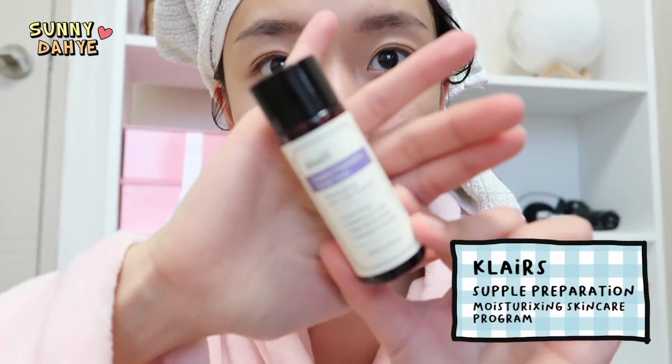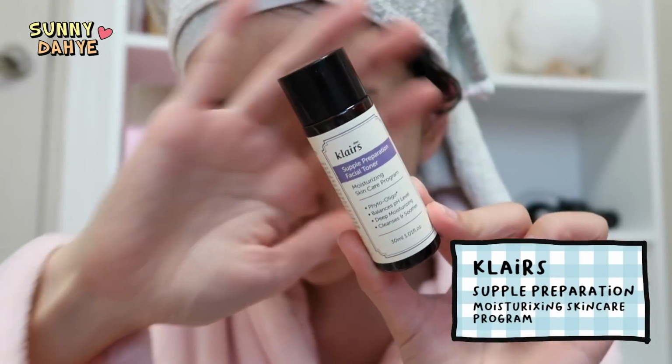So for today, I'm gonna use the Facial Toner Moisturizing Skincare Program. It looks like this. This is definitely really good for traveling, and I might be going to Indonesia again real soon, but the program is not fully out yet, so I'll update you guys once everything is set. But yeah, I'm going to Indonesia again for an event. I'm so excited. Just gonna apply it all over my face. Oh, I like how moisturizing this one is.